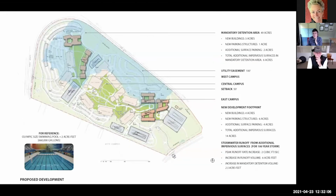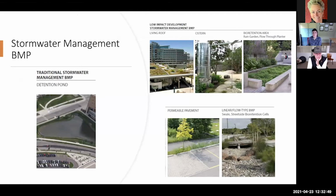So we began to analyze this in terms of there's a mandatory detention area. We needed to meet the programmatic requirements and the siting of these structures and their scale, and it also informed their morphology. So there was so much we learned in terms of just analyzing the idea around soil and infiltration and the regulatory environment for this mandatory detention. And what it led us to do is to analyze where we could place those structures and then how we would control the runoff for more of a zero runoff strategy. And we developed these traditional stormwater BMPs, detention ponds. We looked at living roofs and cisterns and bioswales, pervious pavements, and then these linear flow-through type swales and street side applications.